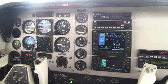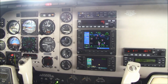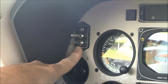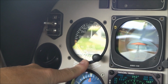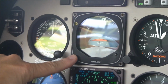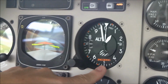November 224 Delta Romeo has a fantastic instrument panel with lots of great equipment. Let's take a look. Starting on the pilot side, at the top we have the slaving mechanism for your HSI, and then we have a true airspeed indicator, and for it to read true airspeed you set the outside air temperature opposite your altitude. Then we have your artificial horizon, and this has your flight director. As you'll see, the flight director comes up when I push the button. And then we have an encoding altimeter.